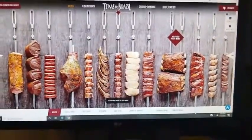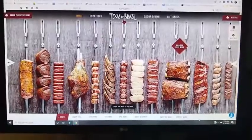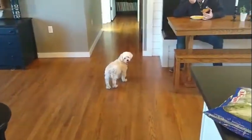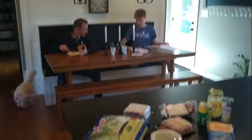But anyway, we had this delicious keto meal for our next meal. Here's our little dog, Napoleon. Isn't he cute? And here's my husband and my son.